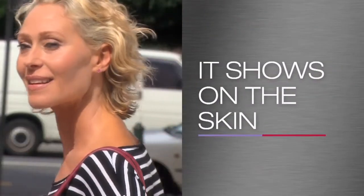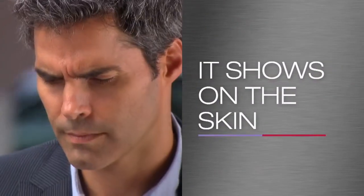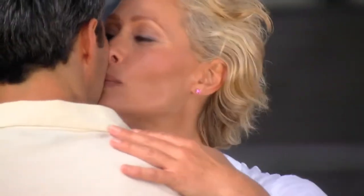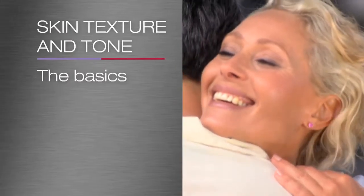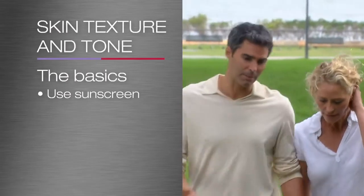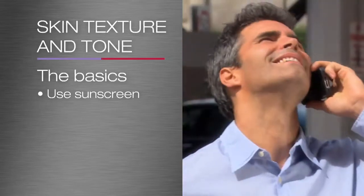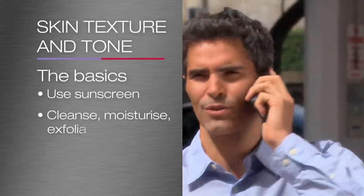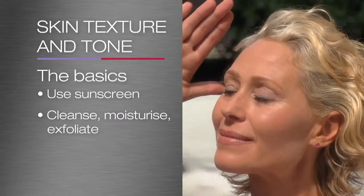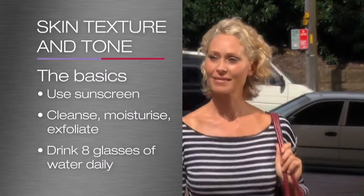It is the outer layer of our skin that determines our complexion and is exposed to the elements every day. To keep your skin looking young and fresh, remember to protect against harmful UV rays with a good sunscreen that contains zinc, UVA and UVB filters. Cleanse and moisturize daily and exfoliate regularly to keep your skin smooth. And drink plenty of water to keep your skin hydrated.